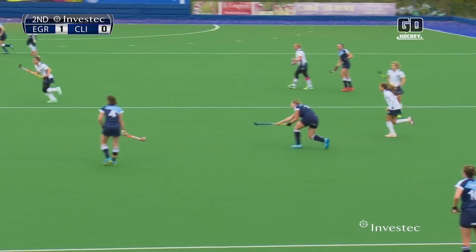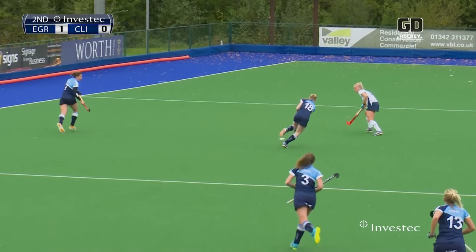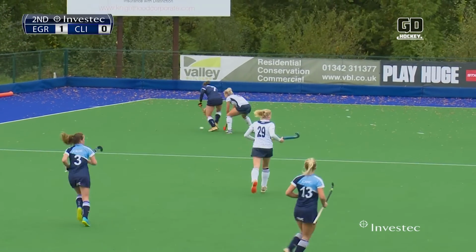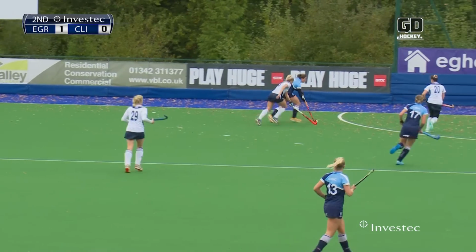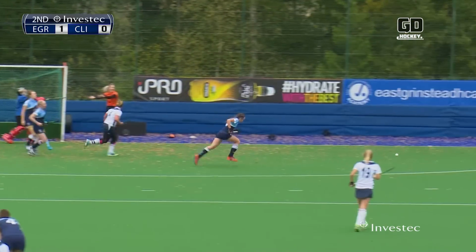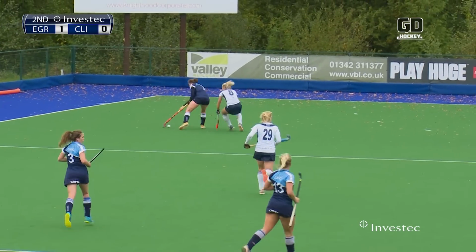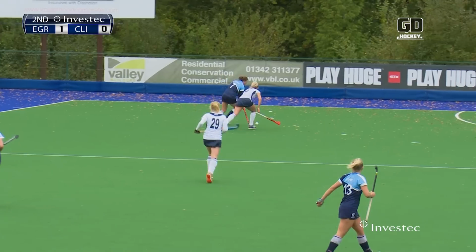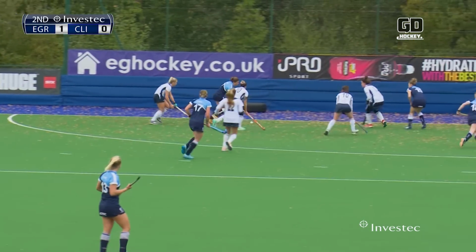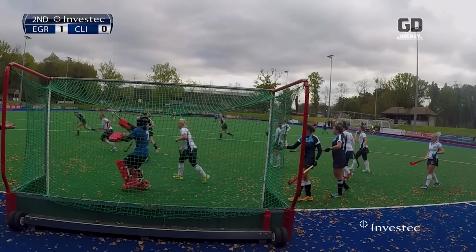Ogleby. Crossfield ball, nicely picked up by Chappell. Chappell to Leach. Leach with Locke in front of her. Leach goes around Locke, drives to the goal line. Now, what can she do here? Ball comes back across. It's gone all the way across the face of goal. Good run from Leach. And as the ball comes across, just unable to find the finishing touch at Clifton Robinsons.